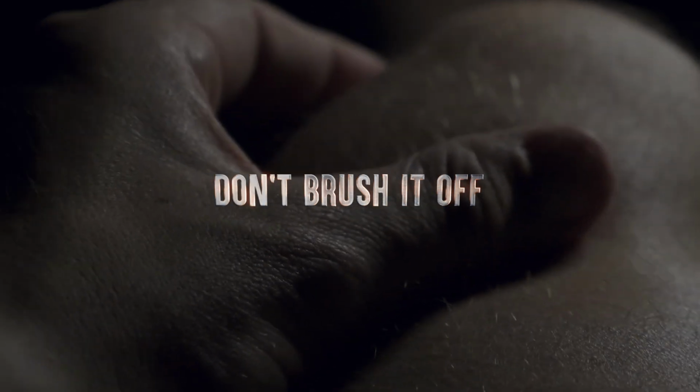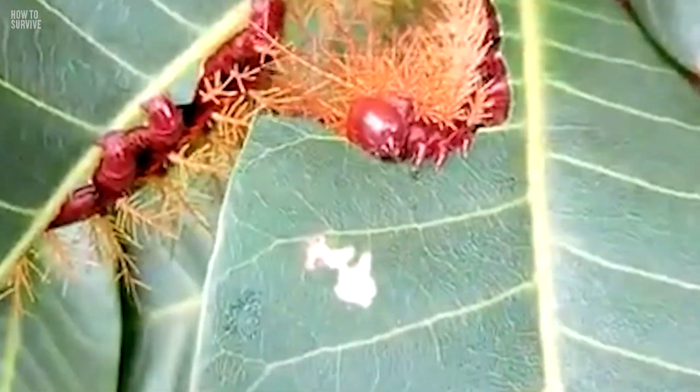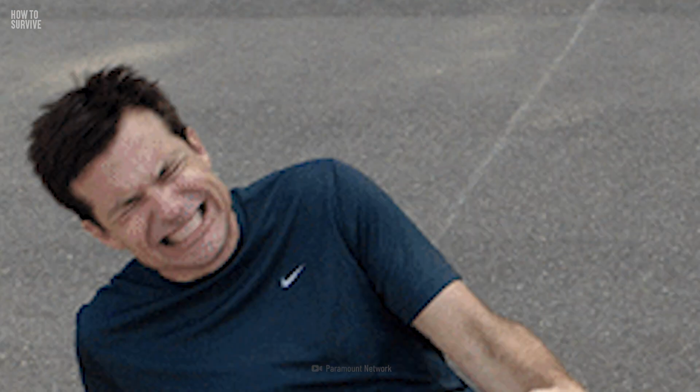Step 4. Don't brush it off. Experts say that the toxic effects of the assassin caterpillar typically require more than 20 stings to have a severe impact on your health. If I were you, I wouldn't dare just brush off those few stings.